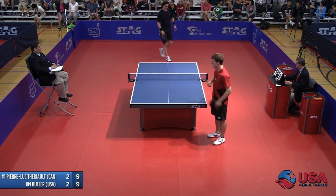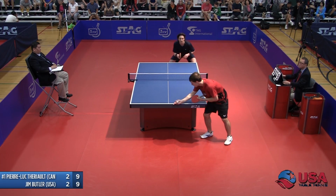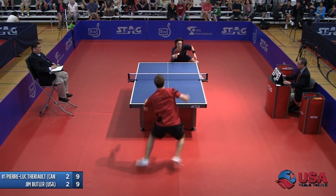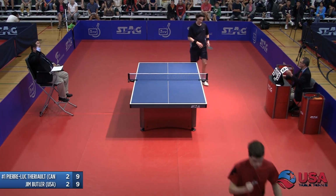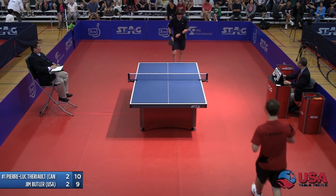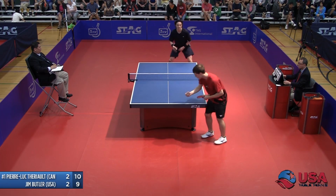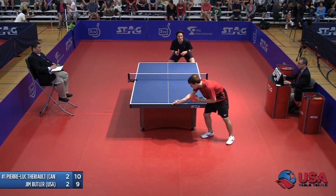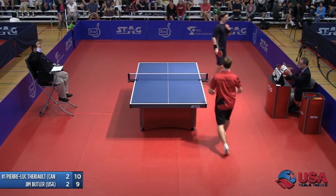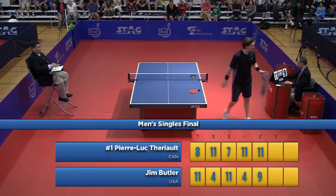Butler away from the table again, thinking about it, trying to work on the mindset of Pierre-Luc. Let him wait a little bit. Oh, that was a great service return, very short and wide to the forehand. Got a passive return from Theriault, but pushed that backhand a little long, so now game point for Theriault. And Jim Butler opened up with a big forehand, but it went just a little bit long.